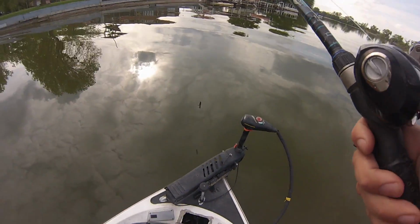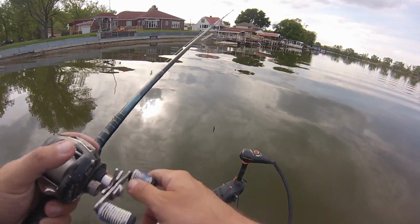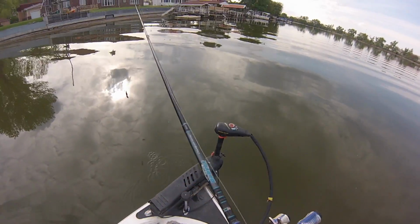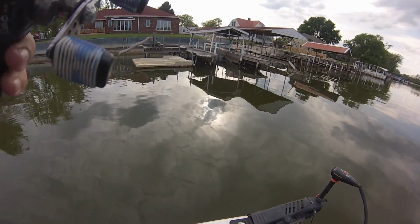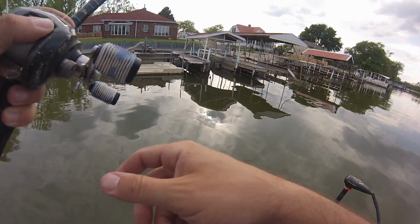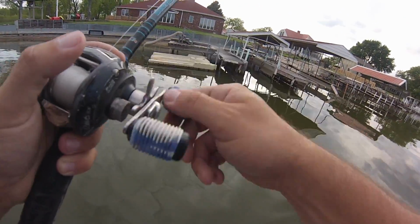This water is pretty muddy. You can see down probably 8 inches, 10 inches. That's okay with me though. Let's see if these docks are still fire. Oh man, water temperature dropped like 10 degrees. That is ridiculous. That's not gonna help.